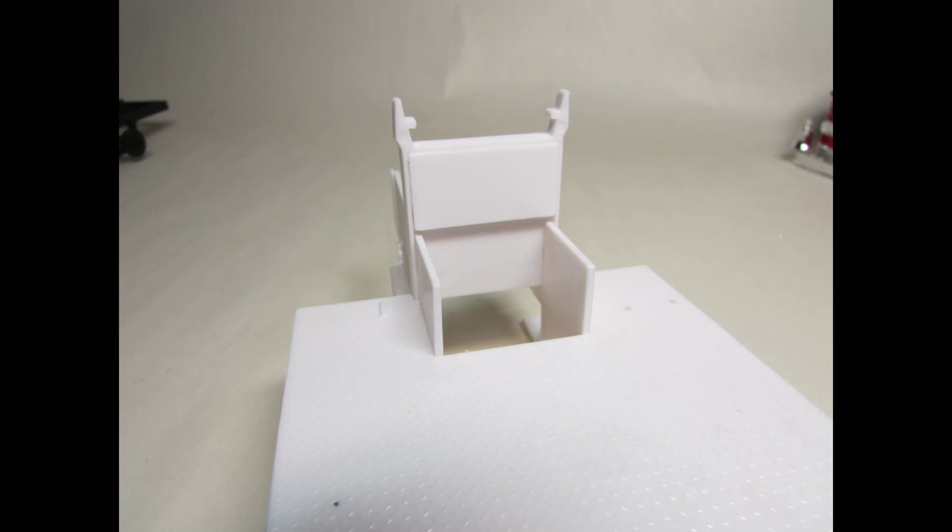Now slide the shaft supports into the hydraulic shafts and glue the supports to the turntable without getting glue on the shafts. Next, slide the hydraulic cylinders over the shafts and glue the cylinders to the cross shaft and nothing else. And this will allow the turntable to turn and the pivot and the elevation of the ladder.